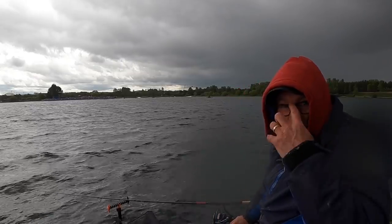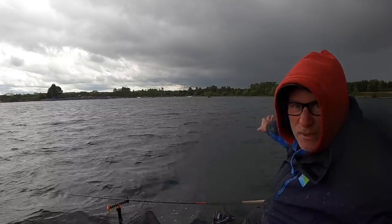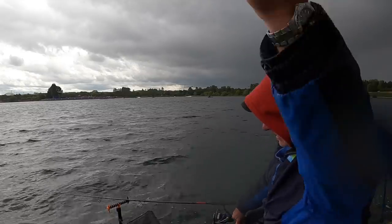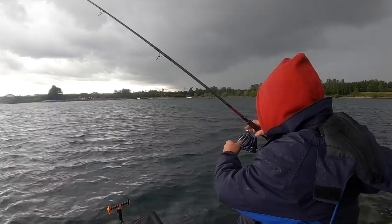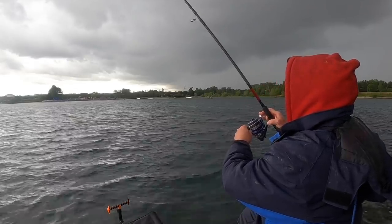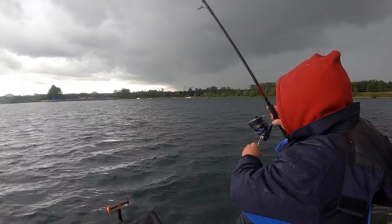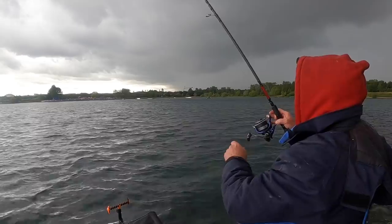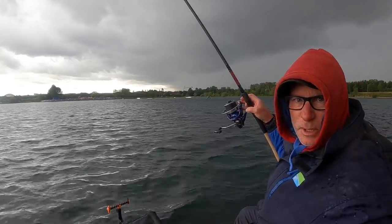They're still coming. As you can see, it's pouring down with bloody rain. It's absolutely black over there, and I can hear thunder rumbling. The tip's still going round, so I'll keep going, try not to get electrocuted. I think this could be another tench. Take line off my line clip then.